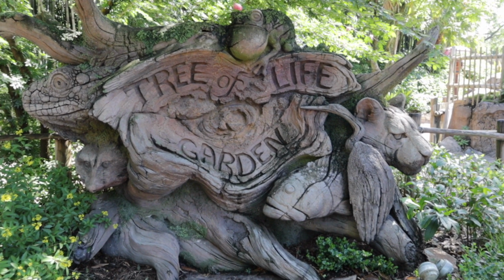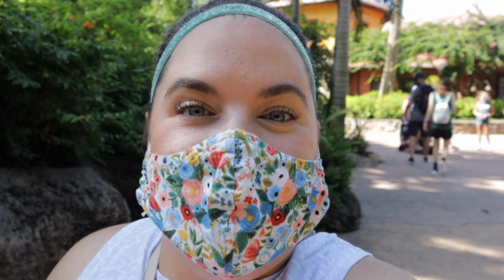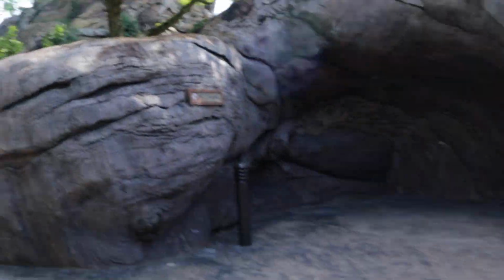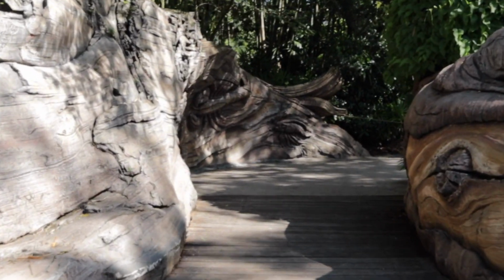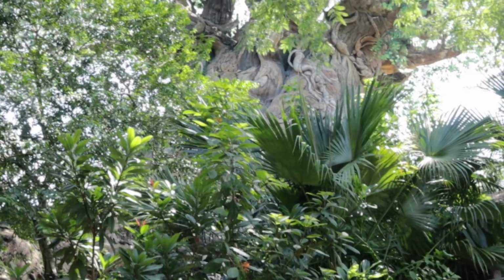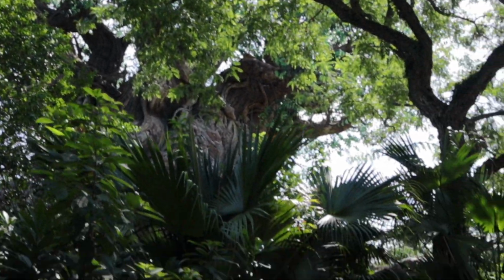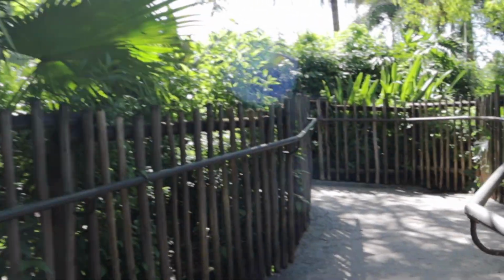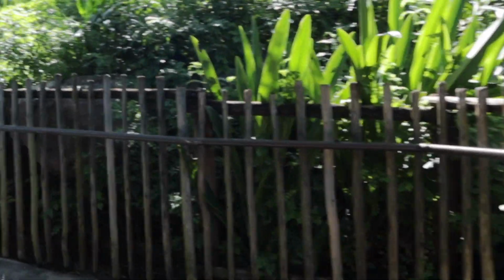My favorite thing about Animal Kingdom probably is that there are so many hidden trails throughout the park. So wherever you look, to your left or to your right, there's probably going to be some sort of hidden trail that has some animals peppered through it. Right now I'm about to walk through the Tree of Life Garden. This is an area I don't go through very often. We're just kind of hiding underneath the Tree of Life right now. There's nobody over here. This is amazing.